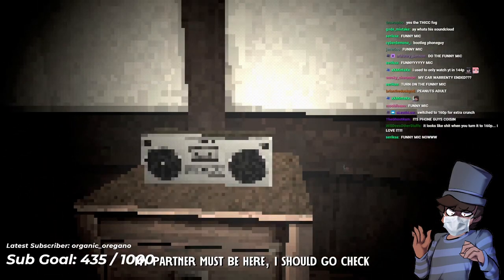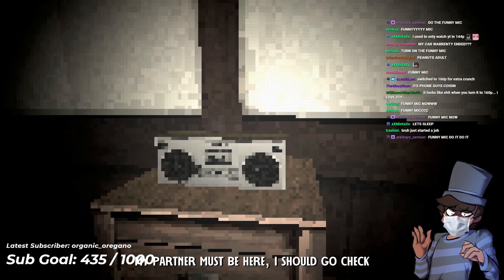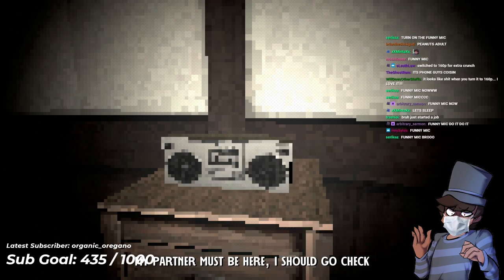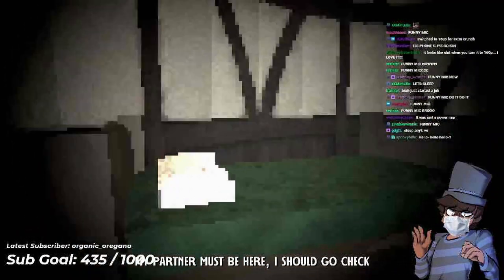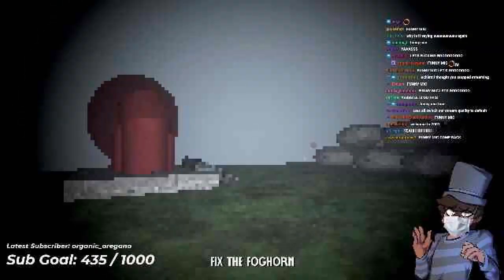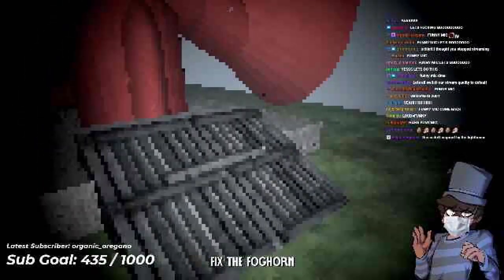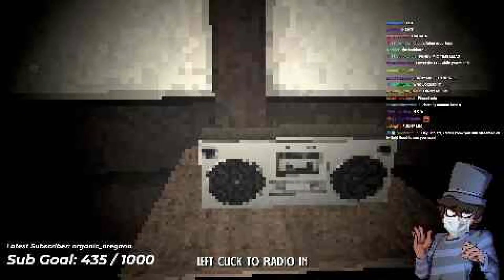In fact, if we're going to make this authentic, if we're going to make this a truly authentic experience. Alright, well, this is the way we're going to have to play the game now. The panda must be free, I must go back. Let's go downstairs. That foghorn really, really needs fixing. Oh, it's locked? It's locked? Alright, let's radio in.